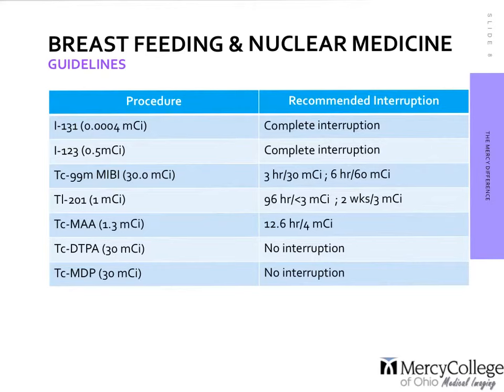So we've had 2 patients that I had done a test on, or attempted to, and we had to cancel the test because we couldn't get a very accurate image due to the fact that the breast uptake was just so great because of the milk production.